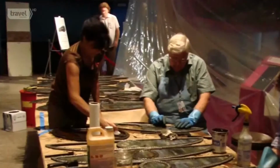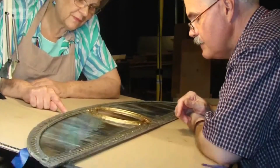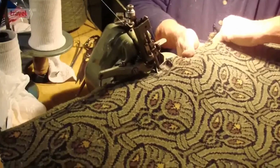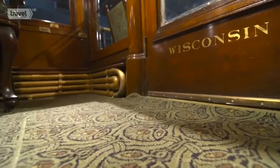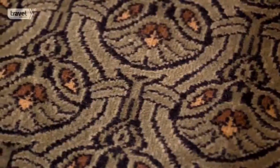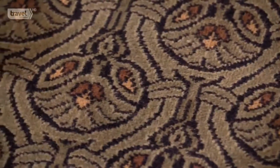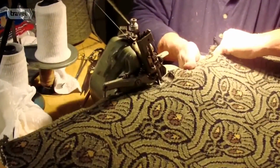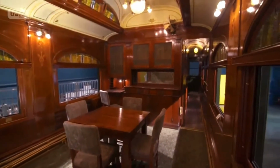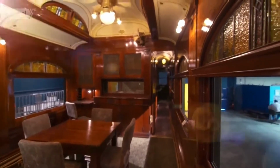The crew that meticulously put the Wisconsin back together left no detail undone, right down to the carpet. The rug you will see is a reproduction that was made by the same company in England, the Wilton Company, and so we were able to find a 1909 carpet sample, of all places, on eBay, and be able to have it rewoven to give this real sense of warmth and color that the car has.